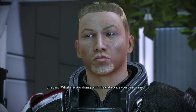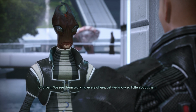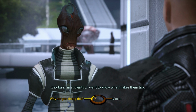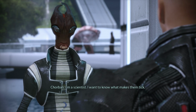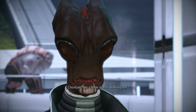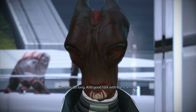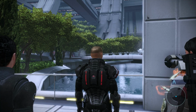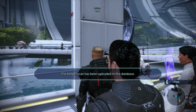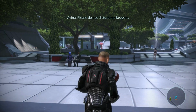What are you doing with the data once you've scanned it? Trying to learn whatever I can about the Keepers. We see them working everywhere, yet we know so little about them. I'm a scientist. I want to know what makes them tick. I should get going then. Yes, I have much work myself. So long, and good luck with the scanning. Please do not disturb the Keepers.